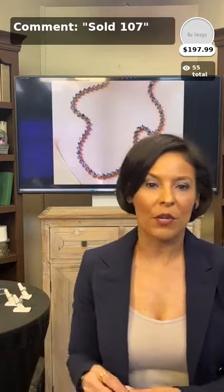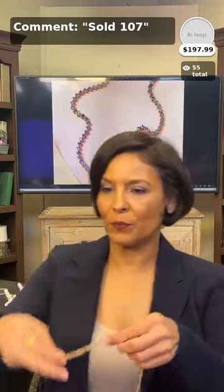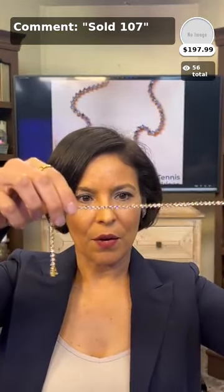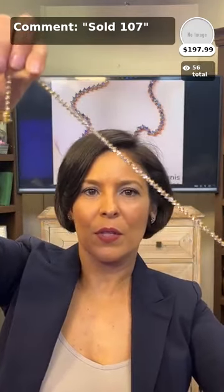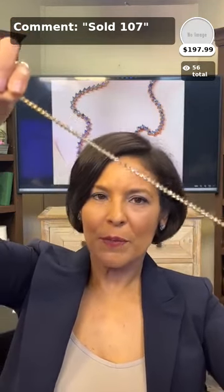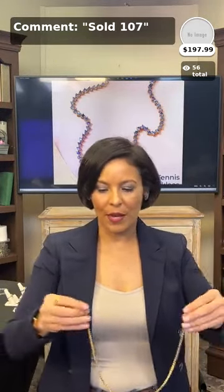Let's talk about how many gems, and then I'll also give you the millimeter size on these gems too. And I'm coming in to, there we go, I love that. See, there go the gemstones. And actually, I'm kind of holding it up at a diagonal so both screens can see. 107 gemstones in total, 3 millimeter trillions, and 18 inches in length.